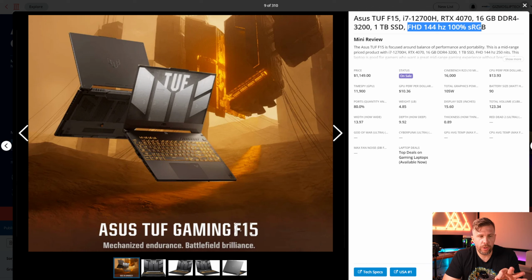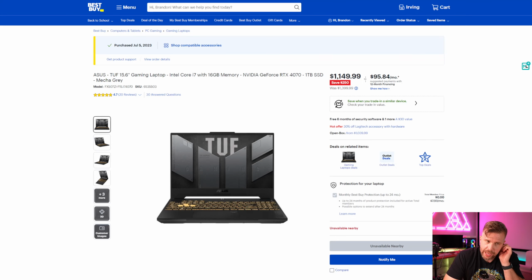Full HD, 144 hertz, 100% sRGB. And I want to point out, this is on sale temporarily. This is going to be $1,399. Sale at $1,399, I thought this was still a pretty good deal because it's one of the cheapest RTX 4070s at $1,399. At $1,199, it's just phenomenal value.